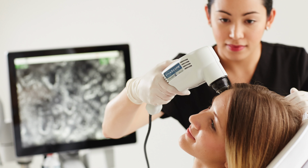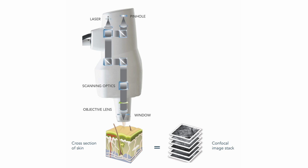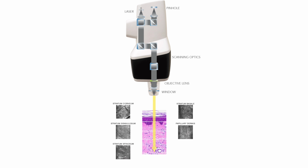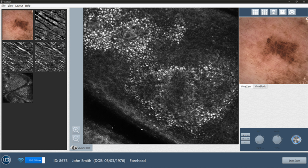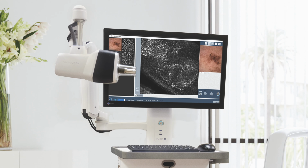The second piece of equipment we would use for lesions that, even with that first piece of equipment, are a little bit equivocal, where we're not sure if we need a biopsy. Instead of doing an invasive procedure like a biopsy, we would use this instrument. We place it on the skin, it passes a laser through the skin, the laser is scattered and reflected back, and we can make an image of the lesion without needing to biopsy. The resolution is at a cellular level, so it's almost as good as a biopsy. It could save lots of patients unnecessary biopsies and even help us find the melanoma at the earliest stage possible.